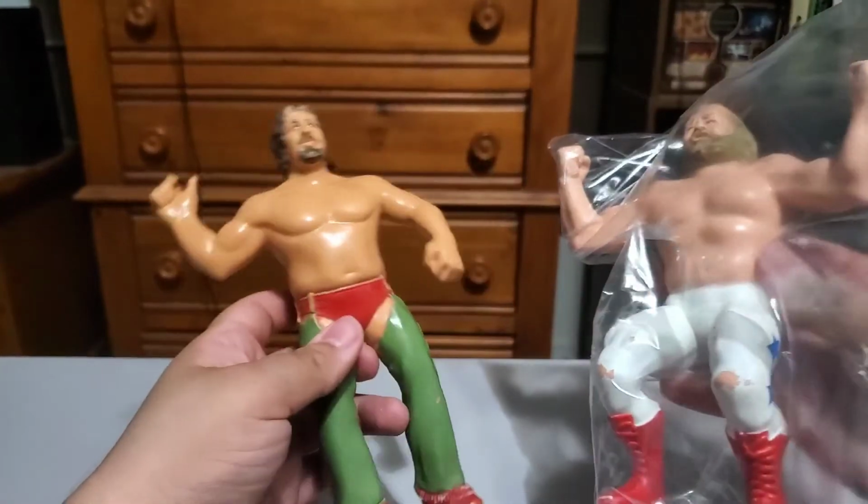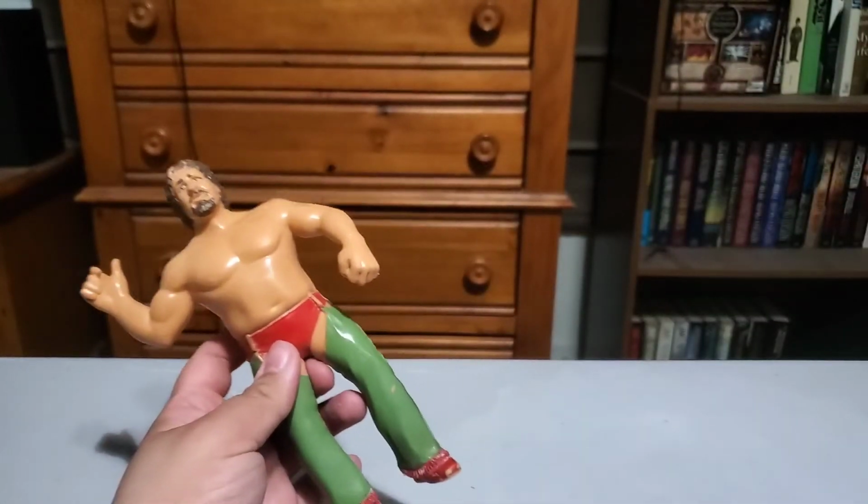One of these is a little bit more busted than the others. This is probably going to be the worst one of the bunch, but at the same time, he was part of the set the guy was getting rid of, so I had it. But we have two here. We have Big John Studd and Terry Funk. We'll take a look at Funk first.